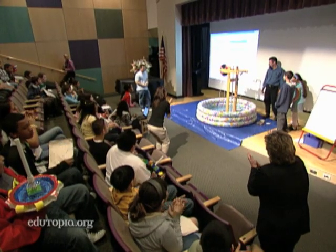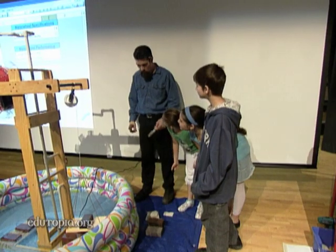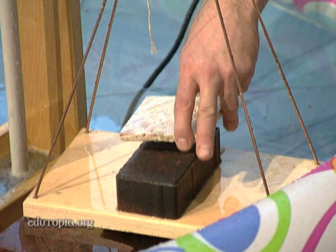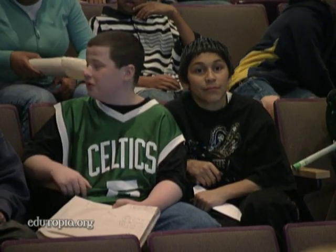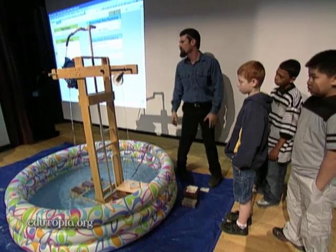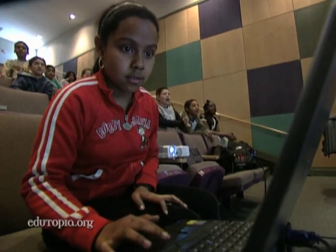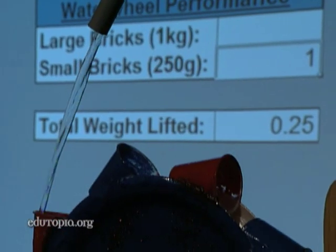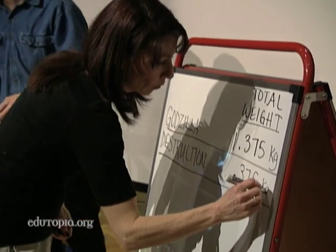And they can actually test it to see if it works and compare their work against other students. It's almost self-grading. 250 grams plus 1,000 grams. There's no need to grade the project. I mean, you put it on the test stand and see how much it lifts, and the kids can know, hey, I made a good effort and my water wheel is efficient. I've achieved the goal. Whether they finish first or last, the teams are encouraged to learn from their efforts.